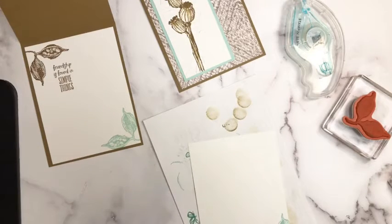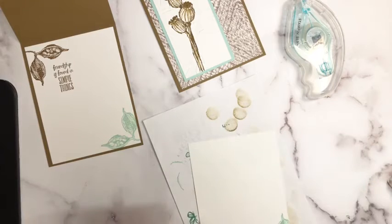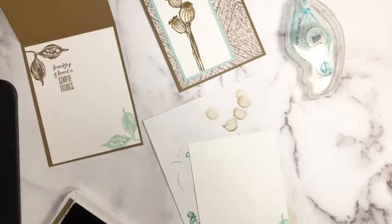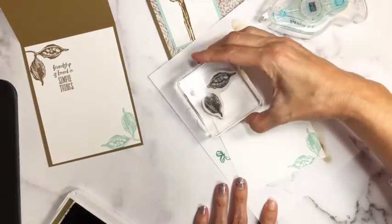And I do have another sample card I wanted to show you guys. Let's clean that guy off. Let's clean off the Pool Party before we stamp it into soft suede. And we're gonna stamp this guy on this corner.